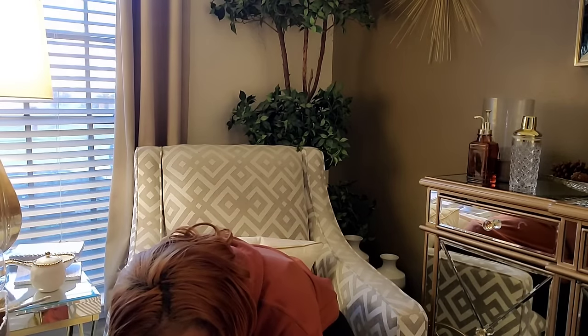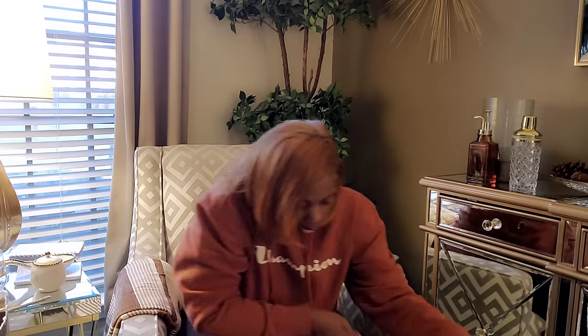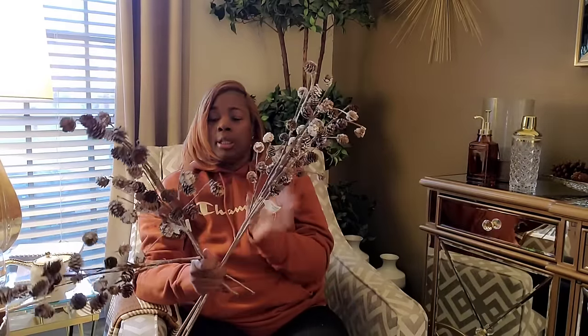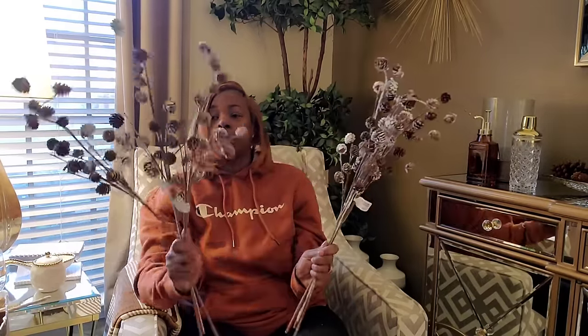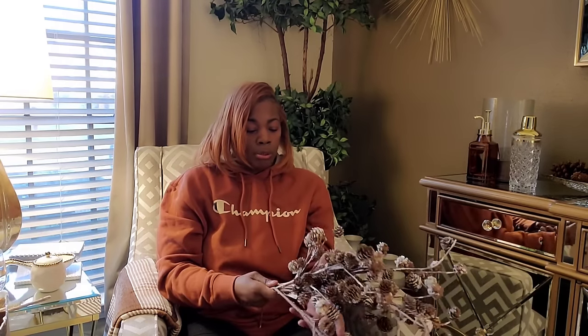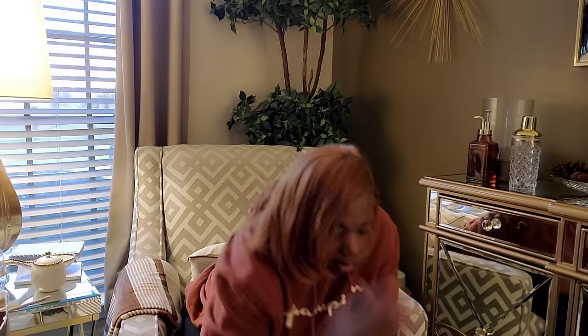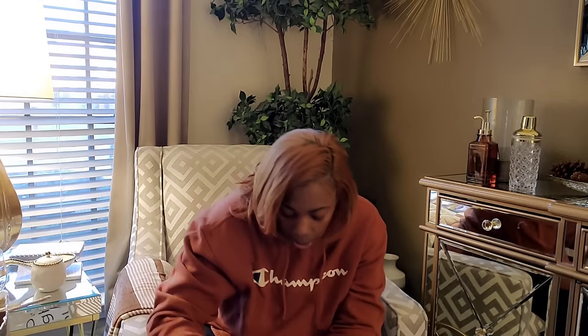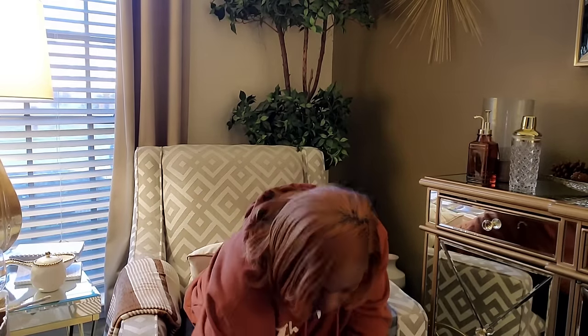Hold on, y'all. And they had a lot of these. And so I just bought like three of them to go in each vase in my foyer. So I bought this one for one vase and this one for another vase. So cute. Right. Because if you guys know, I am using the pop of brown.